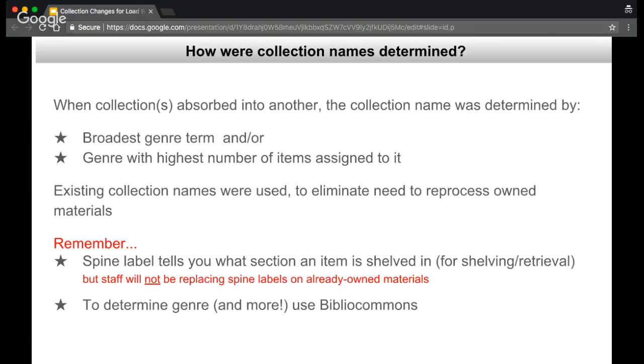Remember, in order to align our collections with the way the ILS is designed to function, we'll be using the collection codes and the spine label to reflect what section a book is shelved in, rather than the genre of the book. This will simplify reports and enable automated load balancing to work for us.